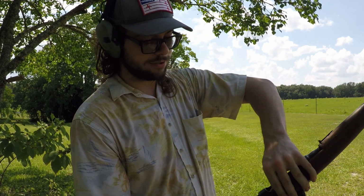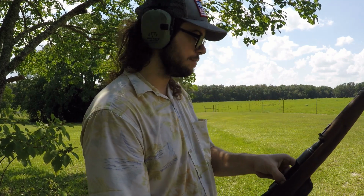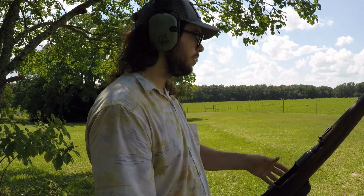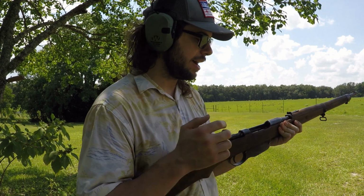So I have 2 rounds. That is all that I have. That is all I have to my name. Our magazine system in this rifle seems to be working fairly well. I have a cardboard target down there as well. That's going to give us a pretty good indication as to whether or not we have any keyholing or tumbling or anything like that, assuming that we actually hit our cardboard, which might not even happen.